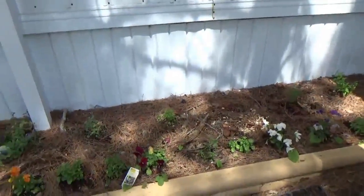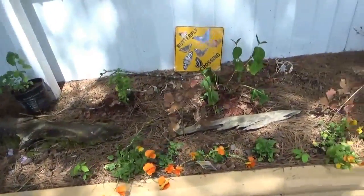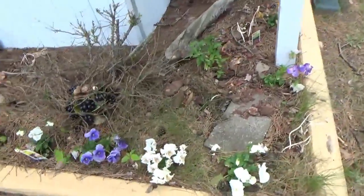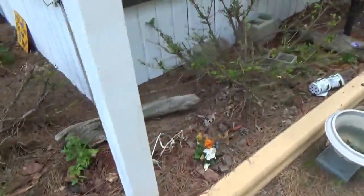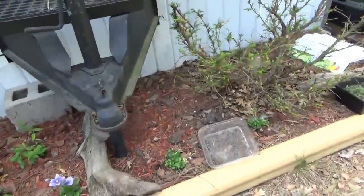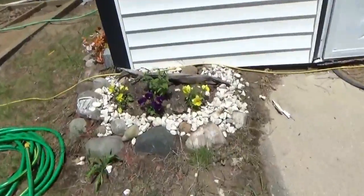And I'll take you on the other side over here. And we got some more flowers here growing. These are all orange for some reason. Here's a pretty mix. And then up here, something's been eating them off. There's a chipmunk up here eating everything. And then in front of the chalet, got a pretty little bunch of flowers.